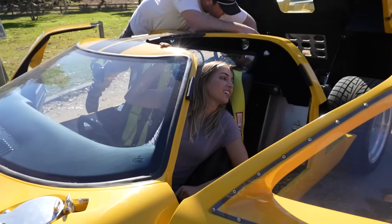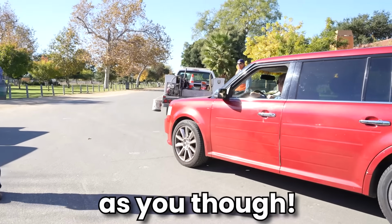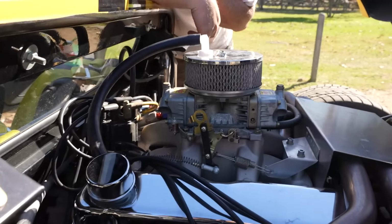It's a GT40. It's an old Ford. Beautiful. Thank you. Not as beautiful as you. Oh, you're too sweet.